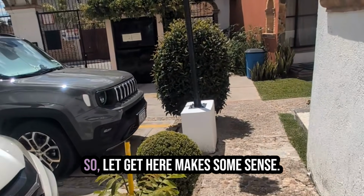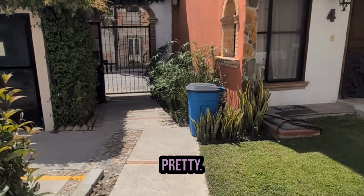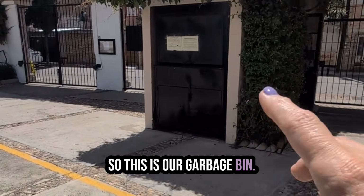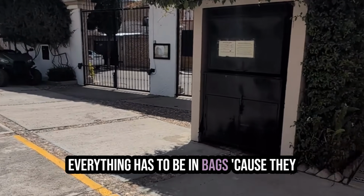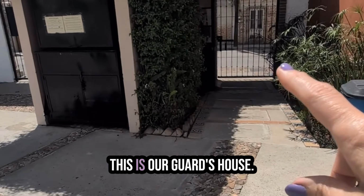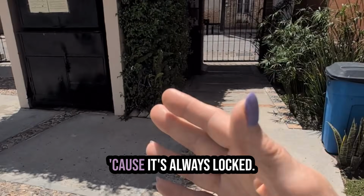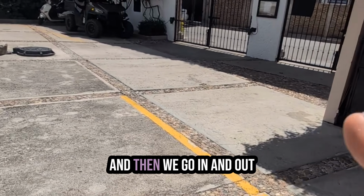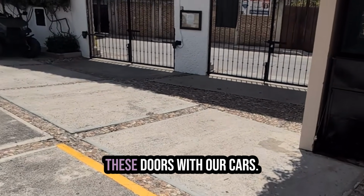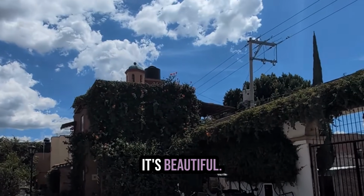So, let me get here, make some sense. It's pretty. This is our garbage bin. We put our garbage in there. Everything has to be in bags because they hand-take things out of the garbage. This is our guard's house. We go in and out this door. They let us in and out because it's always locked. And then we go in and out these doors with our cars. It's beautiful.